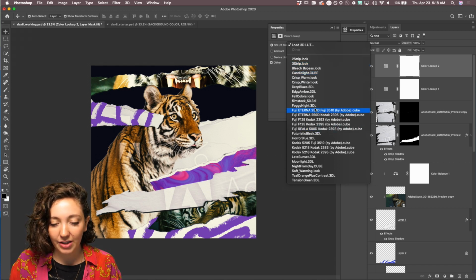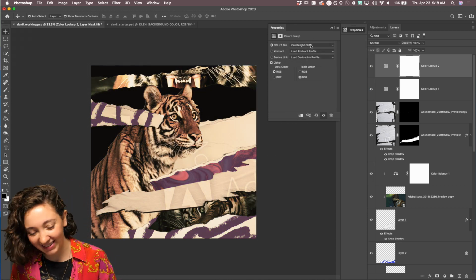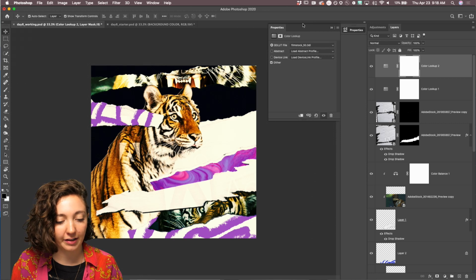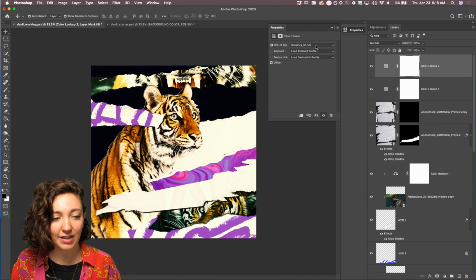And from here we can choose from a bunch of different ones. Maybe we want it to look like it's lit by candlelight. No thanks, not for this one. I wanted to go for a more film photography look. That's nice. This looks like it could be in a magazine, like a vintage one.